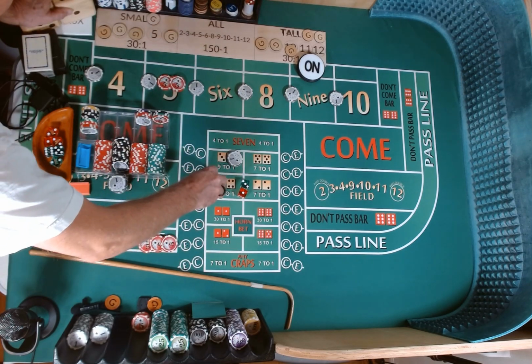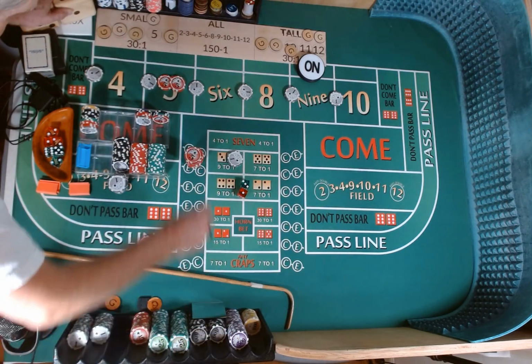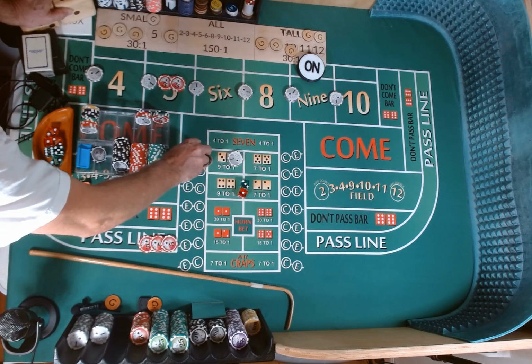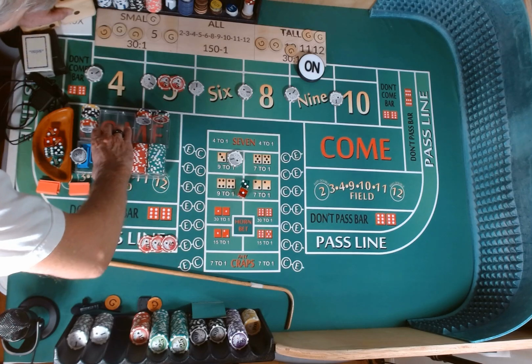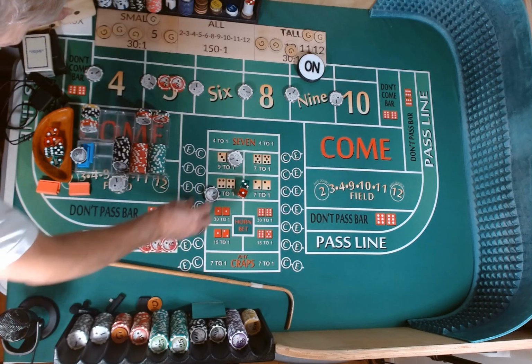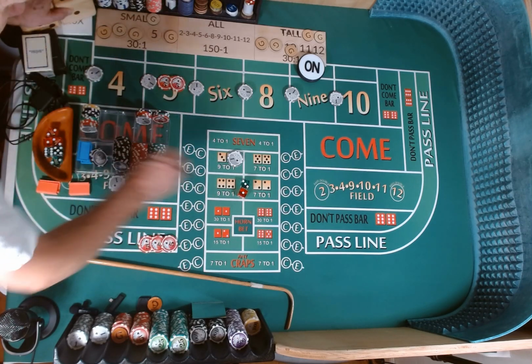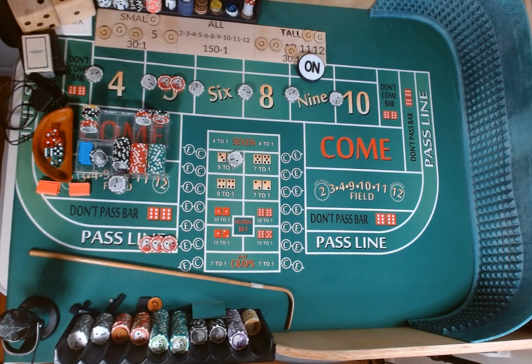We need to color up. I have a stack of reds, which is $100. See if this is another stack of reds. Yes, it is. Another stack of reds for another $100. Comes back into our rack. All I've got left on the board is the 5, as far as my bets. Dealers are still collecting.